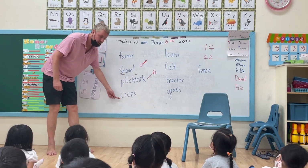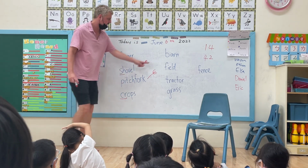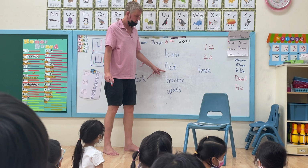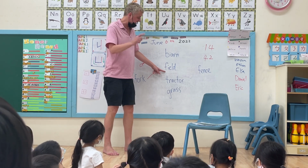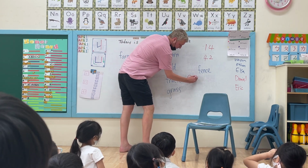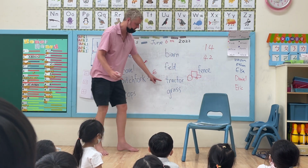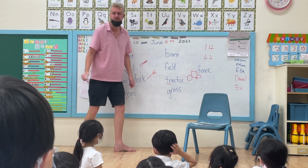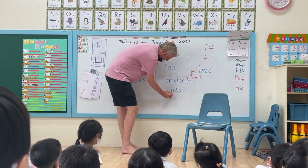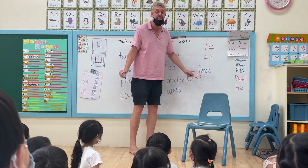The farmer grows CR, crops. Very good, crops. Oh, this one's so easy. Barn. The field. What does the farmer drive? He drives a big... A tractor. Grass. So good. Grass. And the animals stay the other side of the fence.